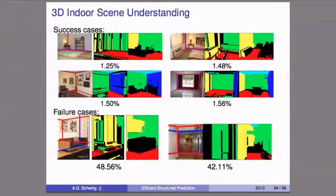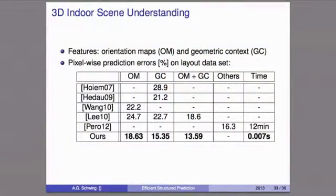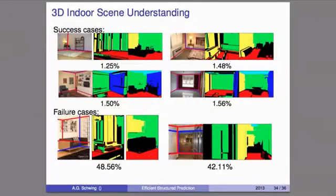So how do those results look visually? Well, here are some examples. I show some images, and in the middle column I'm going to show the orientation maps. On the right-hand side, you can see the geometric context, which are some feature cues. And the feature cues on their own, at least for geometric context, you can see there the performance would be 28.9%.